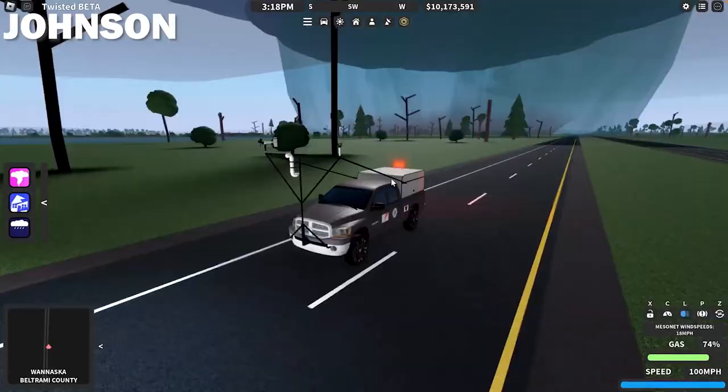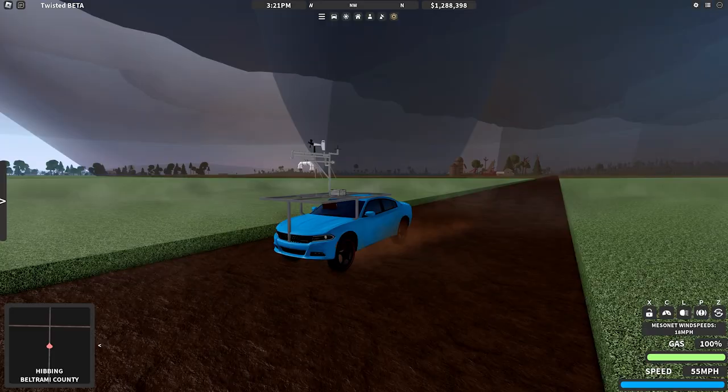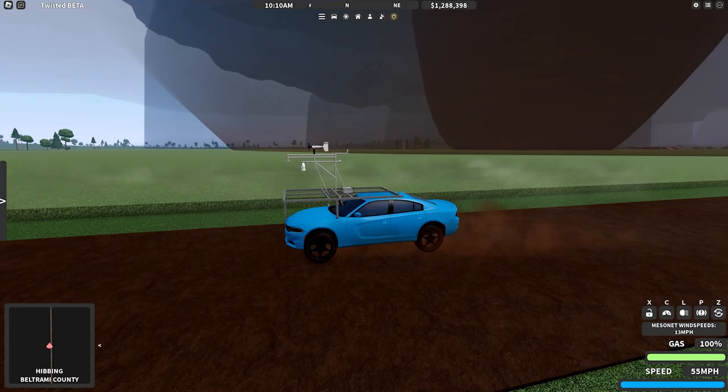Oh, it's condensing. You guys are screwed. Yep. And we're on a dirt road, which makes it better. I'm so glad I didn't go on that. Yeah, that barn and the farm is being ripped to shreds. Oh my gosh. Oh wow, that's widening. Oh my gosh. Yeah, it decimated that house and a silo.